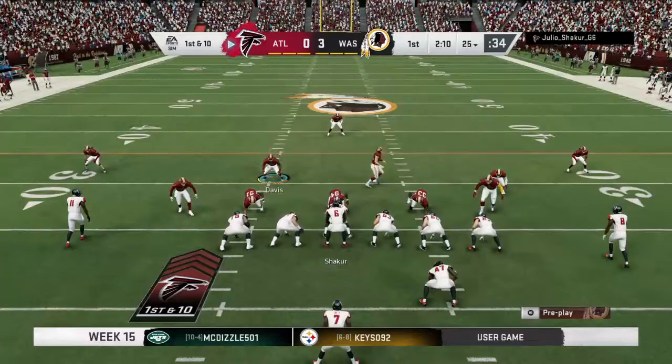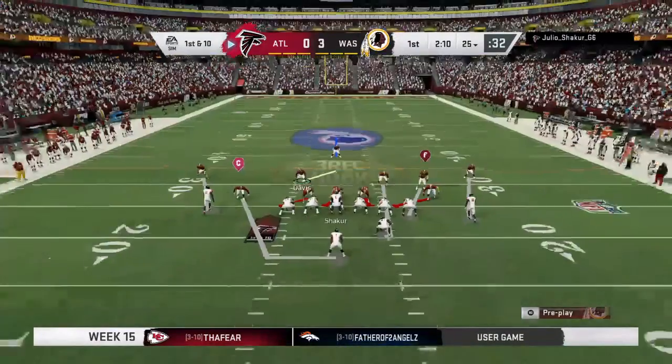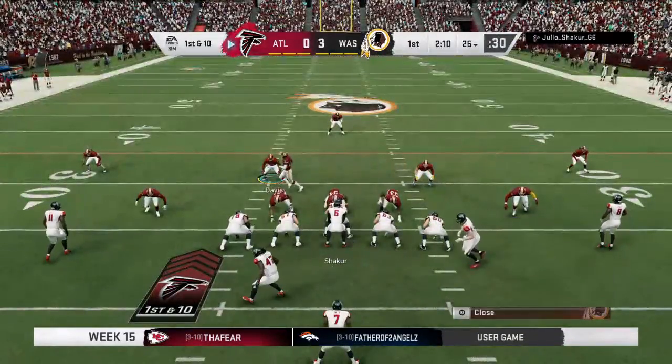Watch the run, watch the run. Check 26, check 26.